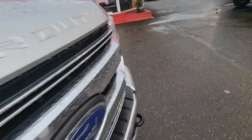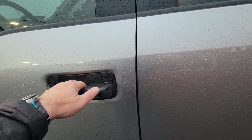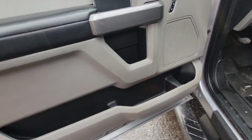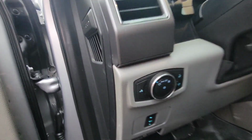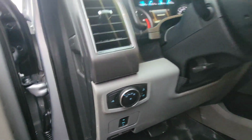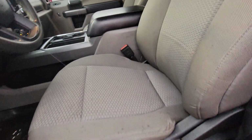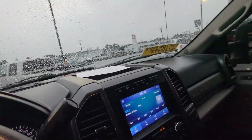Let's step inside real quick. Really, really nice. Even has the foot pedals, power seats. Right here it's raining pretty hard.